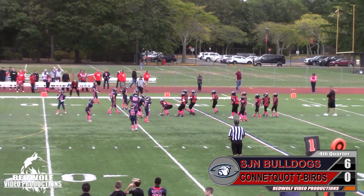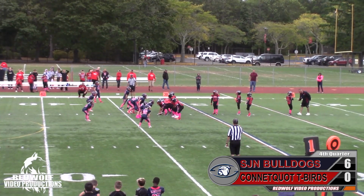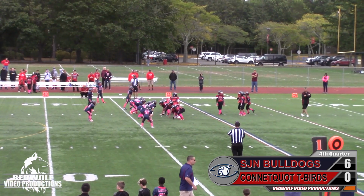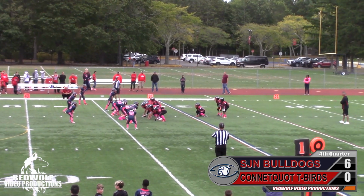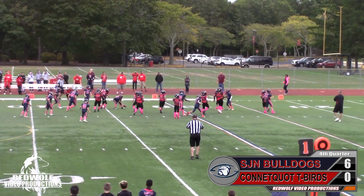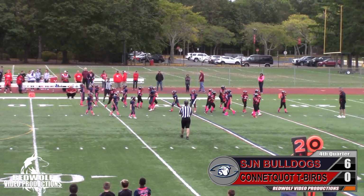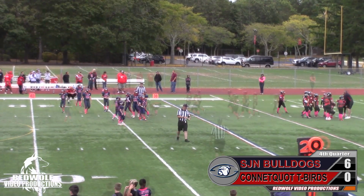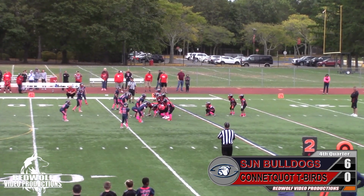1st and 10 for the T-Birds, the Bulldogs are holding on to a 6-0 lead. We've probably got a minute plus remaining here in the game. 3 backs in the backfield. Ball is spotted on the 33 or so yard line. Intentional grounding. Actually, it's a live ball. No intentional grounding called on the previous play. 2nd and 10 from the 33.